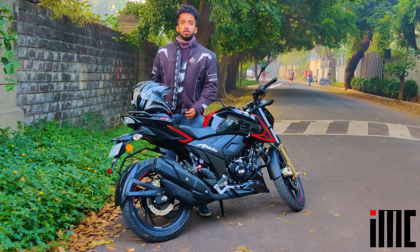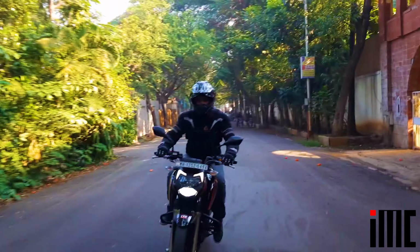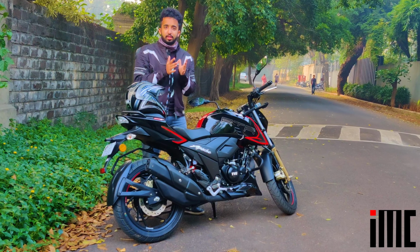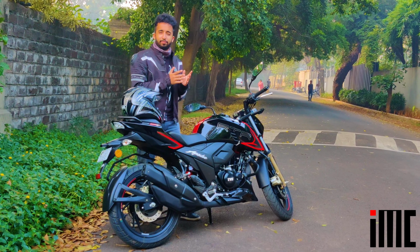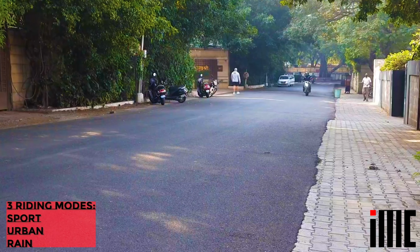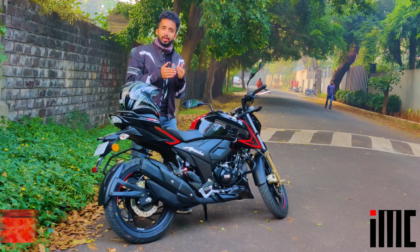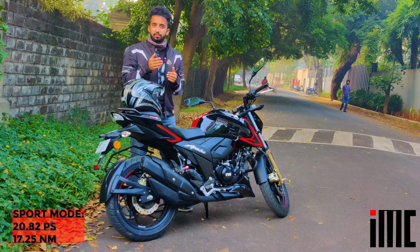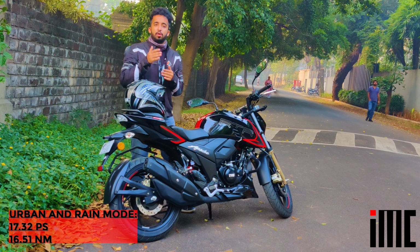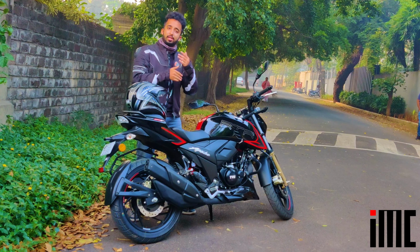Now one of the most advanced and desired features on this bike, which is also a segment first, is the introduction of riding modes. Now we saw riding modes on the Apache RR310, and now you get them on the RTR 200 4V as well. You get sport mode, urban mode and rain mode. Now you can vary the horsepower that's being delivered in these modes. So in sport you get the full 20.82 PS and 17.25 Newton meters, whereas in urban and rain you get a reduced power output of 17.32 PS and 16.51 Newton meters and get a better fuel economy.